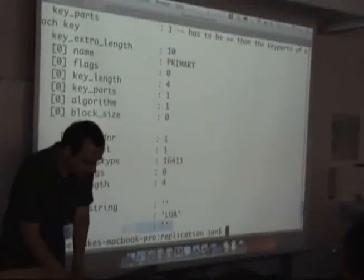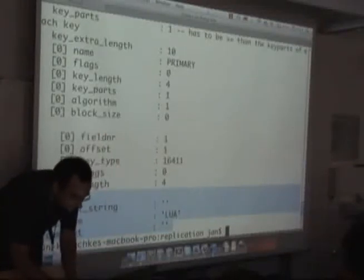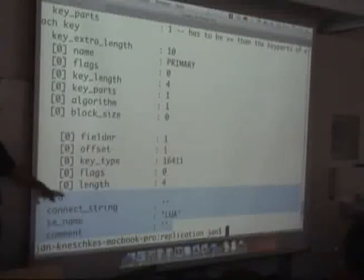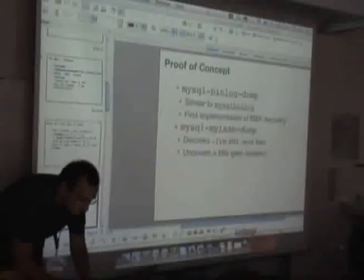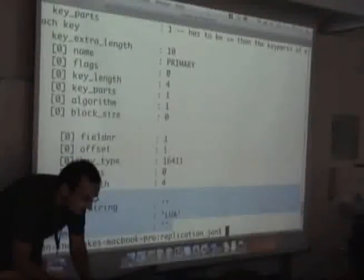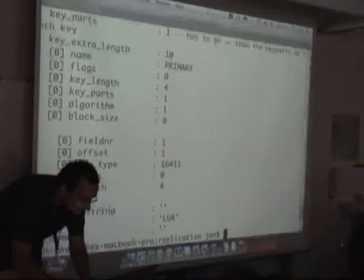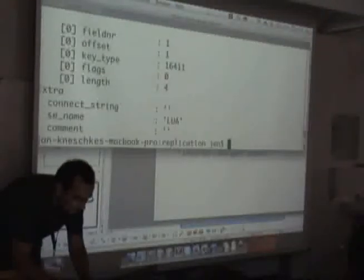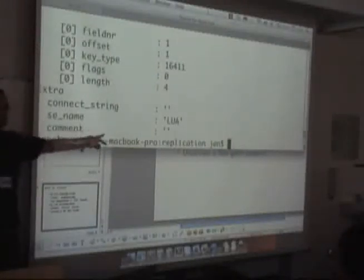The other interesting part here is, I hope you can see it. Can you see the last? Whatever. I can't really see it. There it is.